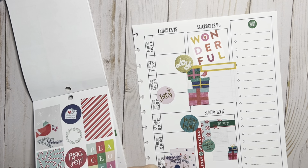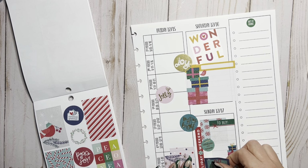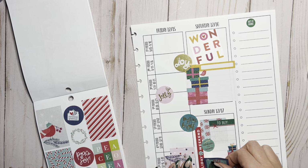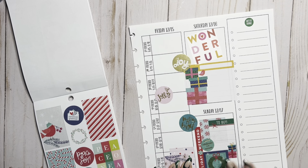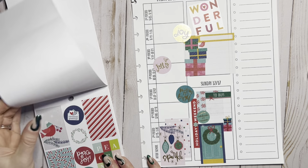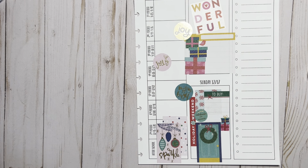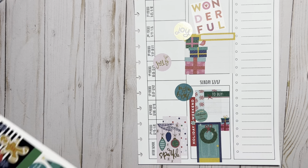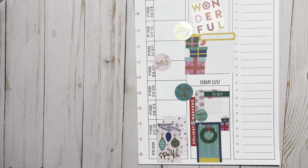I know this isn't gold, but I think I'm gonna include this door on Sunday. I just really like the door. I think it's cute. I mean, why not, right? All right. Friday, I think I'm pretty much done with this. If I pull anything else in, I will let you know.